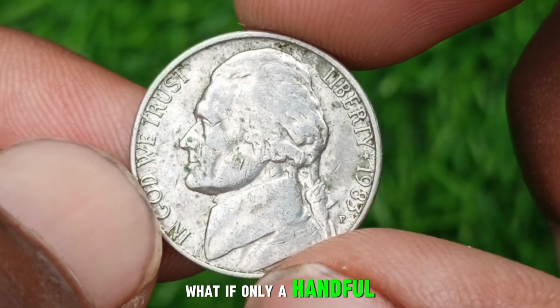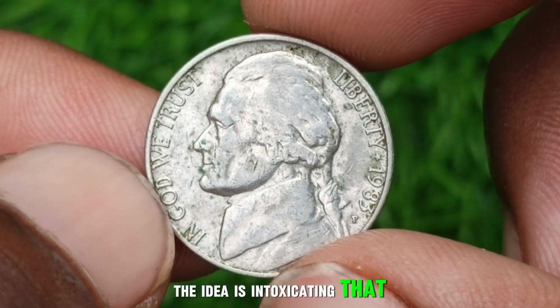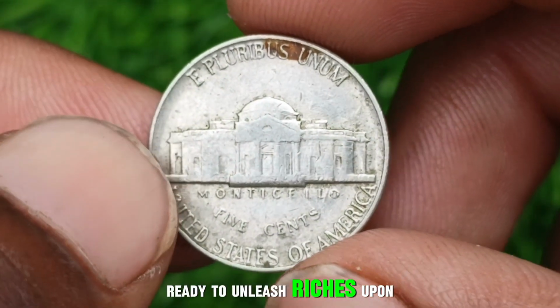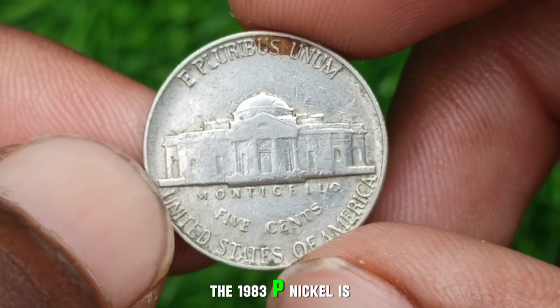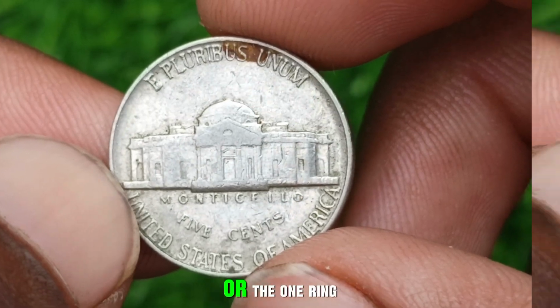What if only a handful exist? What if you're holding one right now without knowing it? The idea is intoxicating, that a coin most overlooked could actually be a hidden dragon, coiled and sleeping, ready to unleash riches upon its finder. Among seasoned collectors, the 1983 P nickel is more than a coin, it's a talisman. Possessing one feels like having Excalibur or the One Ring.